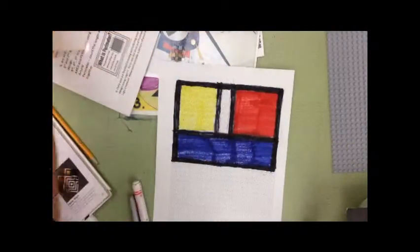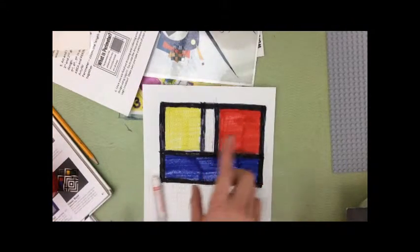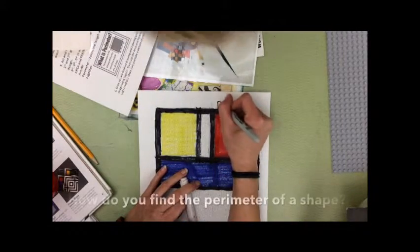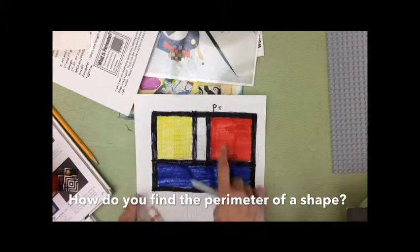Alright, now I've colored in my design. Before I start making it out of Legos, I need to find the perimeter of at least one. So I'm going to write P equals, and I'm going to find out the perimeter of the red square.